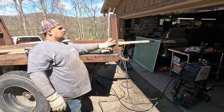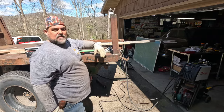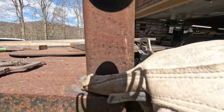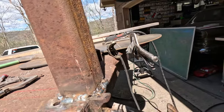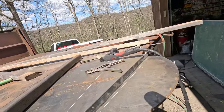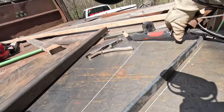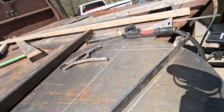Take a break from the irritation. Get some pieces out. Alright, get this welded in. Don't mind this over here. Freaking wind. I got my triangle cleaned out to hold my boards.